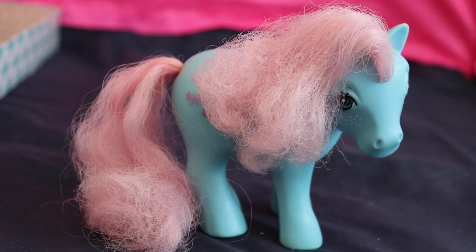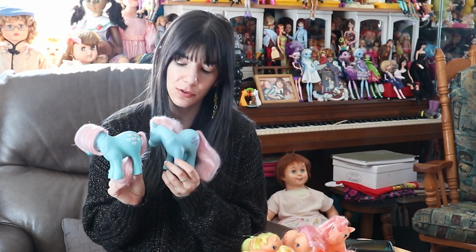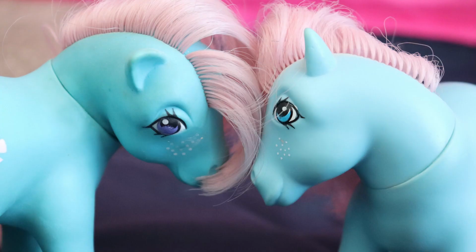If we look at her compared to the Italian version, this is the Italian version. She has blue eyes. She still has the freckles, and her cutie mark is actually purple. If I hold them, we'll do it from this side first so you can see the cutie marks. You can tell the cutie marks are definitely different colors. Then if we turn her around, you can see that the US one has purple eyes and the Italian one is blue. I think I read somewhere that most of the Italian ponies have blue eyes. It was just a universal thing. And you'll see that here too.